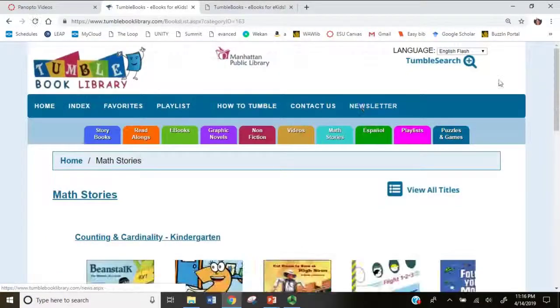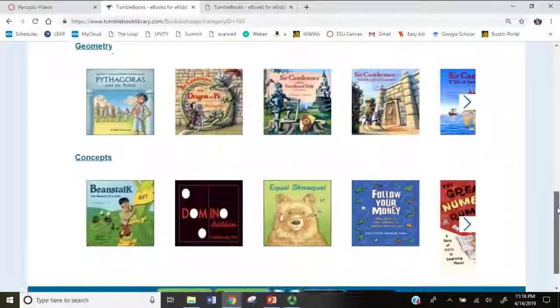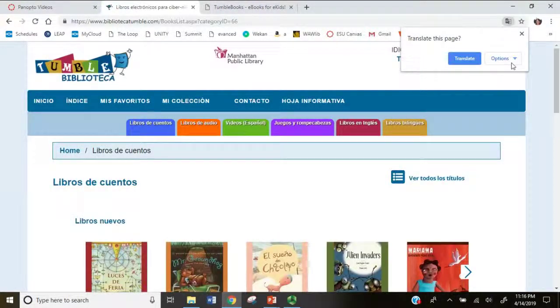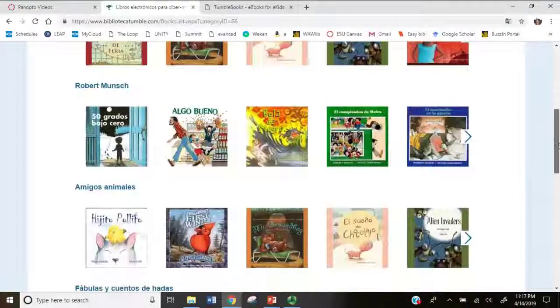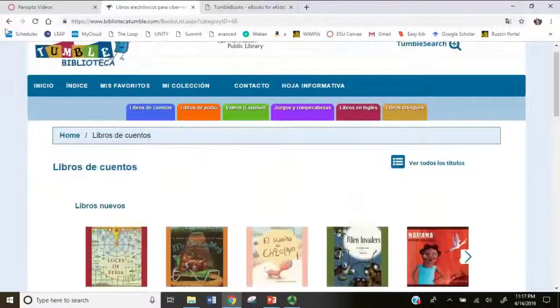All right, we've also got math stories. These are just picture books that they have pulled out from the big picture book collection because they have math concepts in them. So that's just another way that you can narrow it down. There's the Spanish section here, which automatically will change all of the words on the screen to Spanish. So that makes it really easy for Spanish speakers to navigate. And these are all books that are available narrated and text in Spanish.